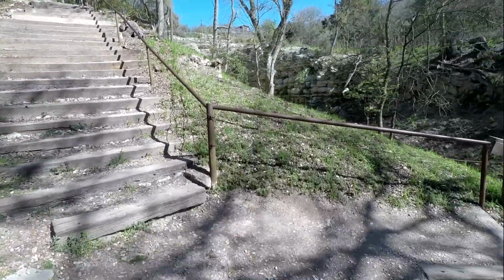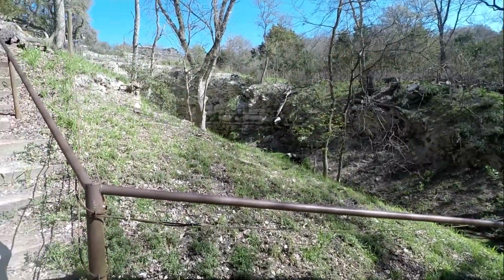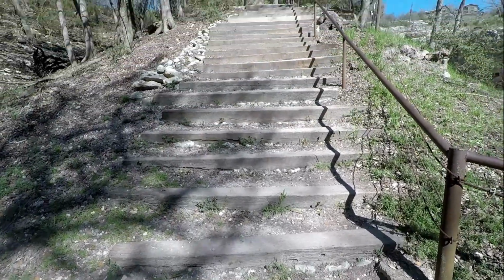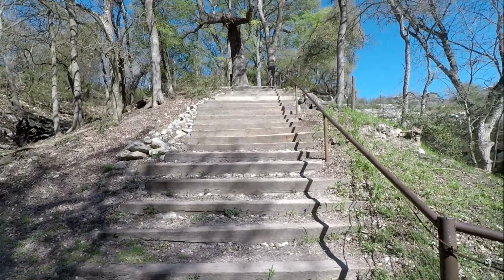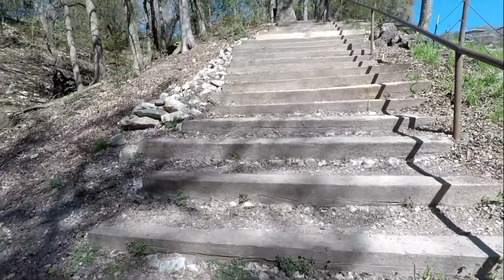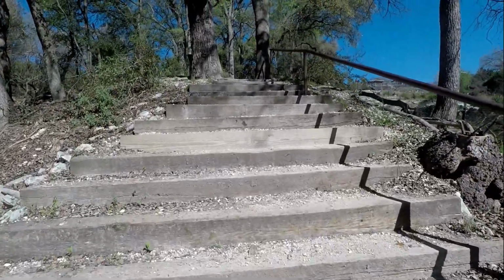But one last look. There's the bridge. There's the pathway into the tunnel. And this is the steps all going up. They're pretty steep. So if you have really bad knees or legs or hips, this may not be for you. Just something to think about. If this many steps would be too hard for you, then I wouldn't advise coming down here.